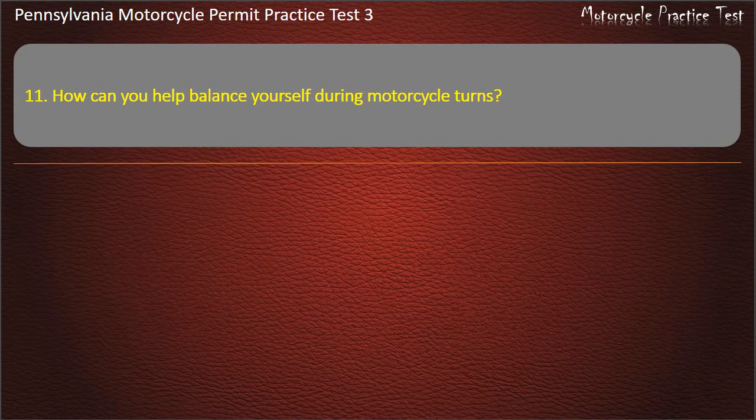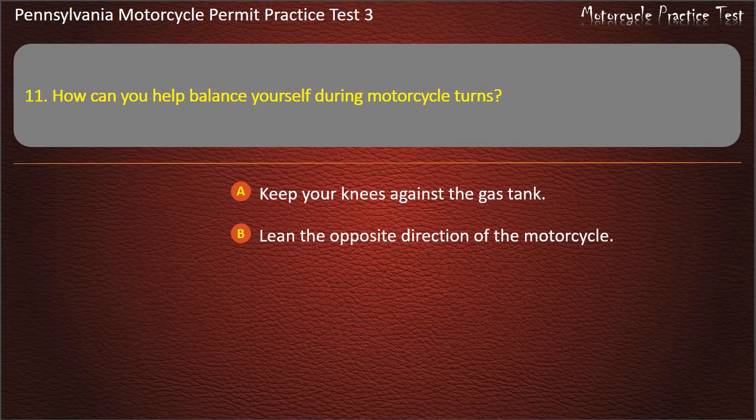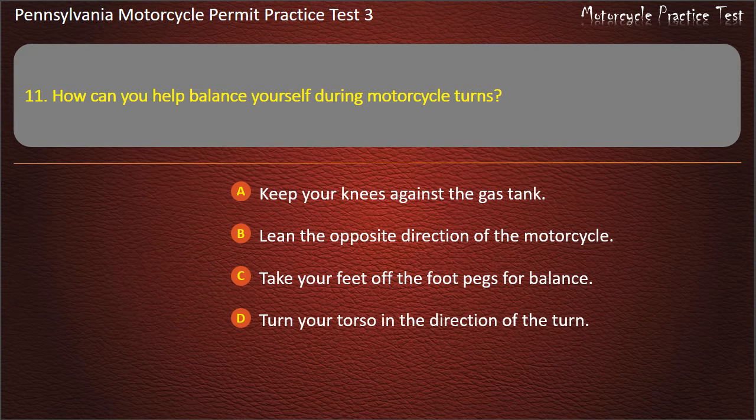Question 11. How can you help balance yourself during motorcycle turns? Keep your knees against the gas tank. Lean the opposite direction of the motorcycle. Take your feet off the foot pegs for balance. Turn your torso in the direction of the turn. Answer. Keep your knees against the gas tank.